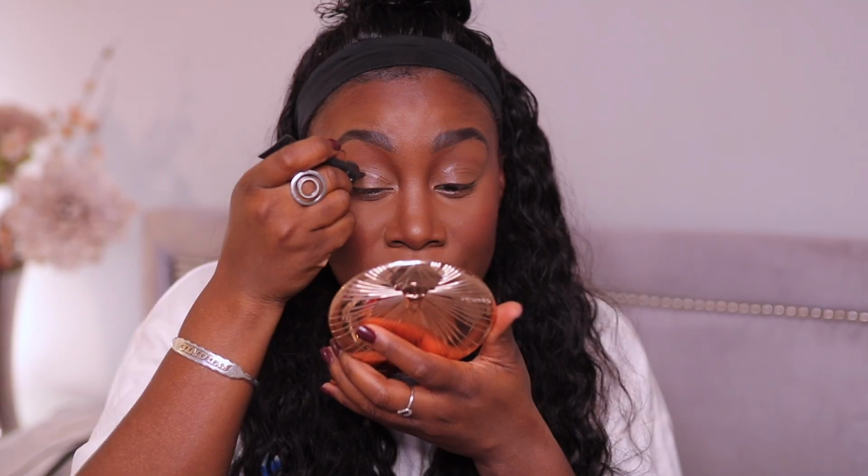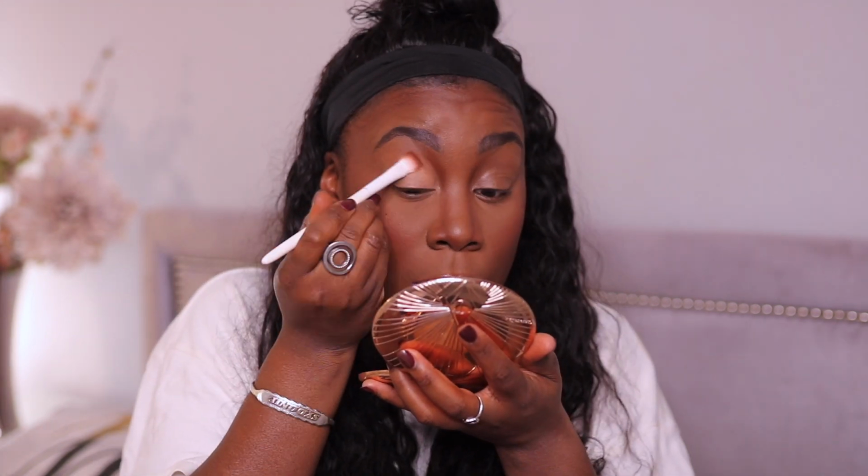Yes, I am gonna go with the famous P. Louise base. I'm gonna use this one. This is in the shade Rumor 03. Okay, so you guys know how we do. I always have to say my normal thing.